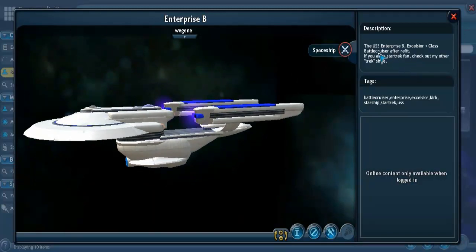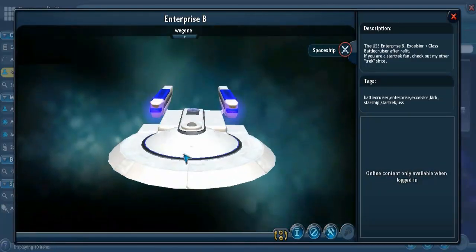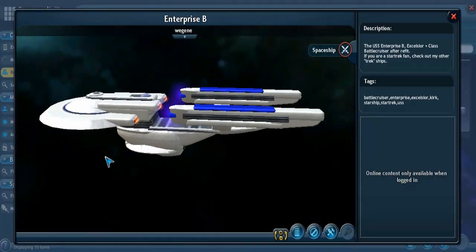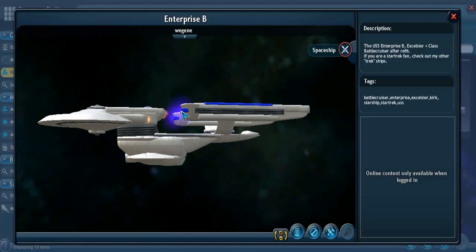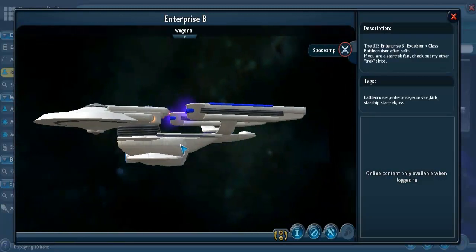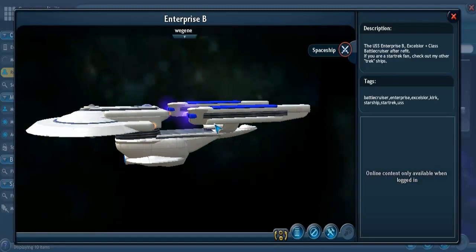And it says up here, Excelsior class battle cruiser after refit. So it must have some differences from the actual Excelsior itself, which was also featured in some of the movies. Notably, I remember it in The Undiscovered Country, the final movie with the entire original cast. But this one was first seen in Star Trek Generations, which is the first Star Trek movie to feature the Star Trek The Next Generation's cast. And it's at the very beginning of that movie.